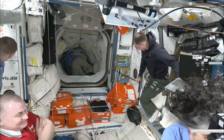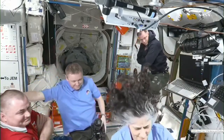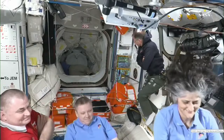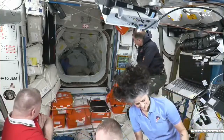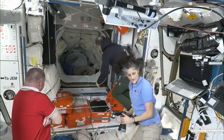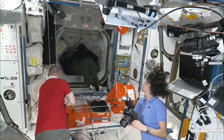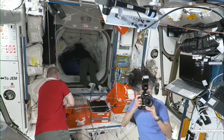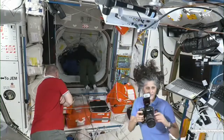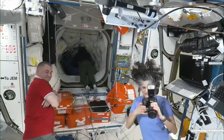So the vestibule is pressurized, and that means that it will expose the vestibule and we'll be able to see through the APAS hatch to the Dragon hatch. You'll notice it's the Dragon hatch because it has a window at the center of the hatch. We may be able to see small views of the Crew-10 astronauts poking their head through, maybe a couple of waves. Of course, it's pretty crowded now. Some excited Expedition 72 astronauts and cosmonauts awaiting Crew-10's arrival.